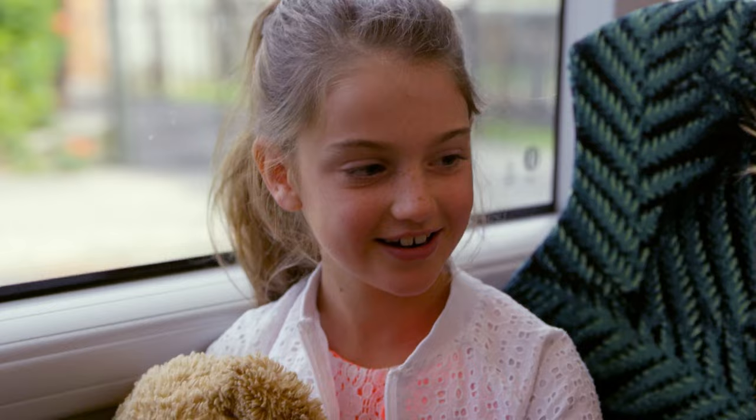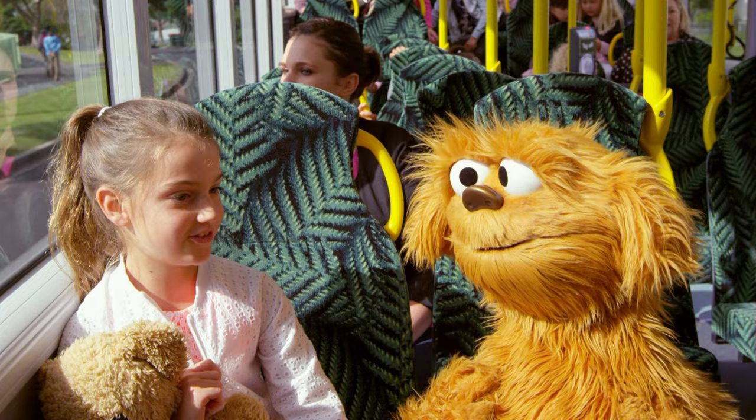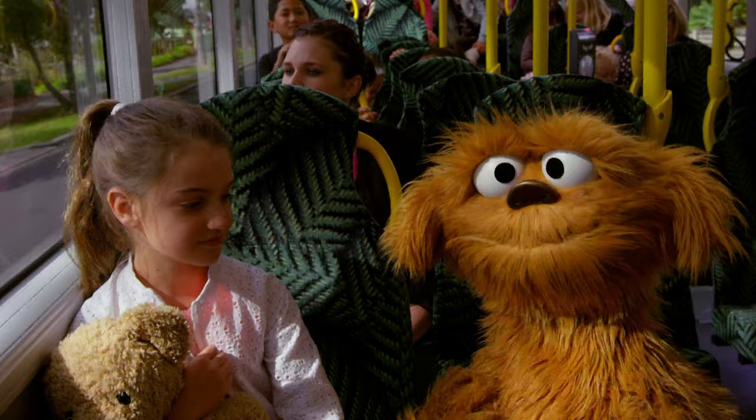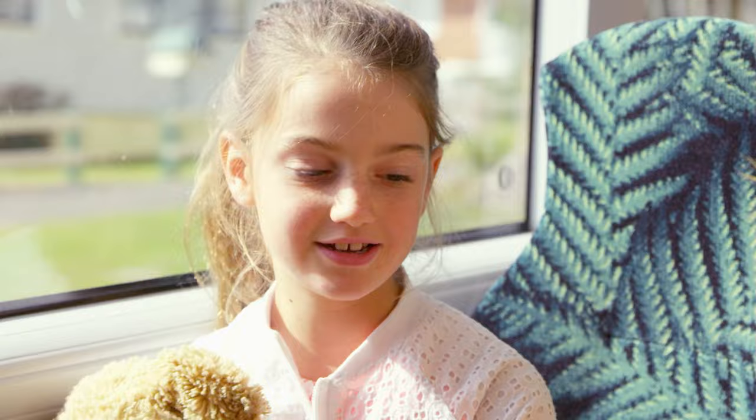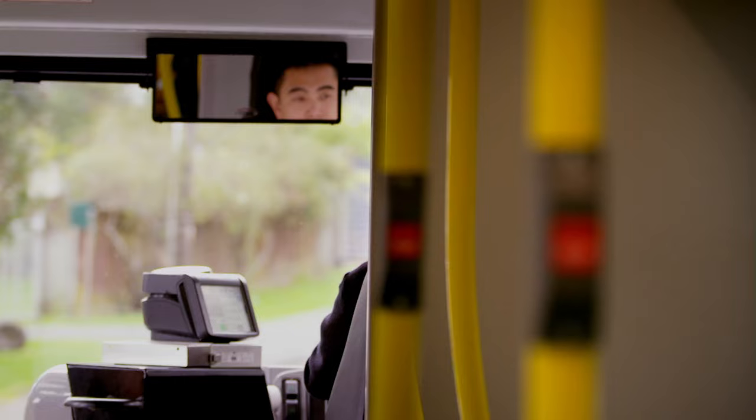What do you do if you want to get off the bus? You press the stop buzzer. Oh, the stop button. It tells the driver that you want to get off at that station. Oh, okay. Is it fun to just push the button whenever you want? Yes, but you shouldn't do it because then you'll be getting off at a wrong stop and the driver might mess up. Oh, okay. Well, Moe will just push it once then.